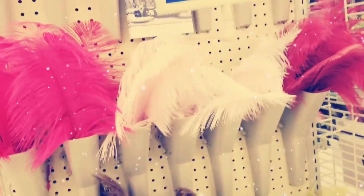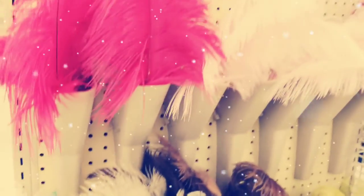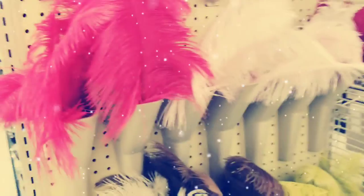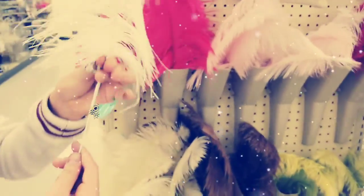Where'd you get that feather? Right there. Put them back, please. Actually, those would probably be really cute in the tree too. How much are the feathers? These feathers are... They're not half off, so... They're $4 a piece. Darn. Look how satisfied.